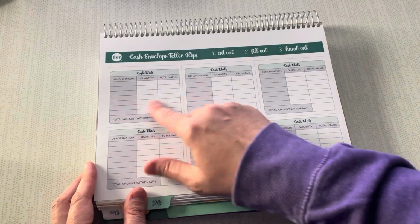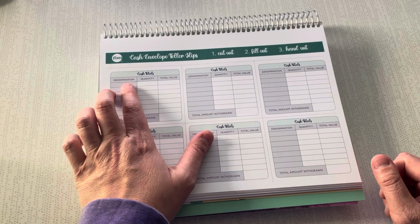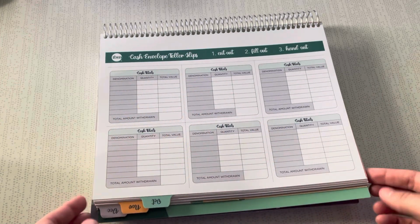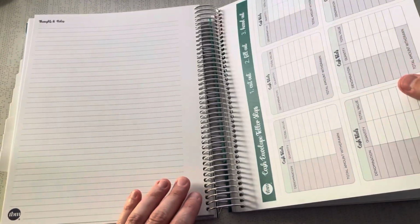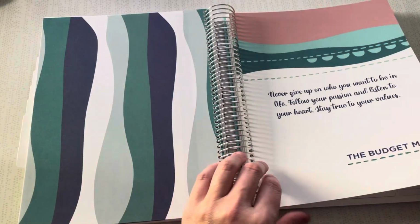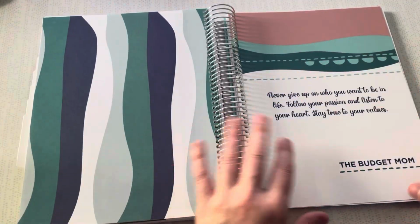some cash slips. So these would be what you take to the bank once you have figured out how many 1s, 5s, 10s, 20s, 50s, or $100 bills that you want when you are doing your cash breakdowns for your weekly paychecks. And these cut out and you can bring them to the bank. I've used them in the past. I don't do cash breakdowns very often, to be honest. So for me, I'm glad it's just a 1-pager because I just don't need them.